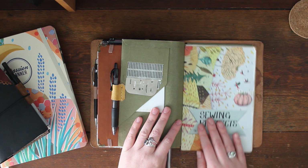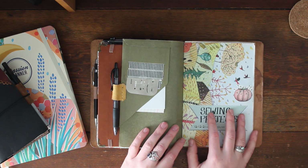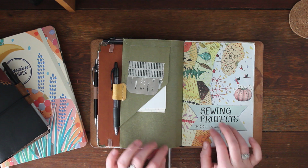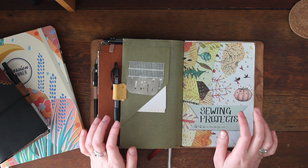But I have my sewing project signature, and this one, I'm about to finish this one up too, so I'll have to make a new one. And I do like having my sewing projects be separate from my general journaling, because sometimes my sewing projects will take months, and I set it on a pile and then don't touch it for a long time.